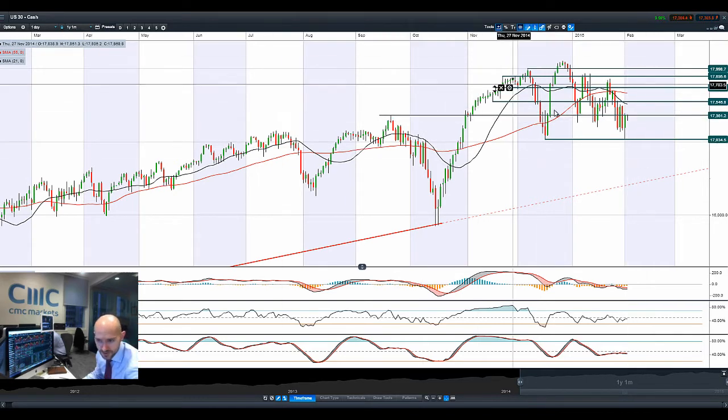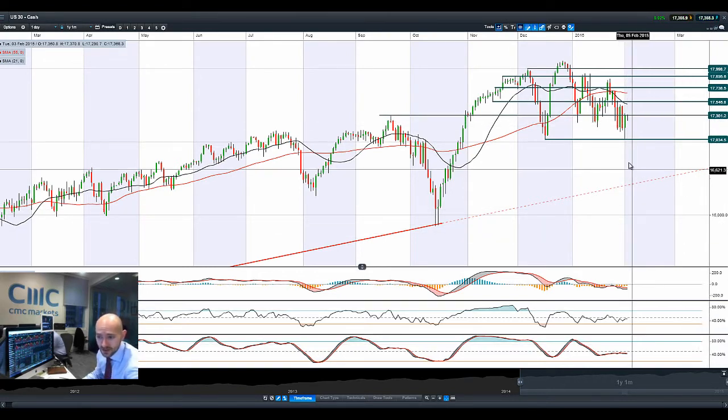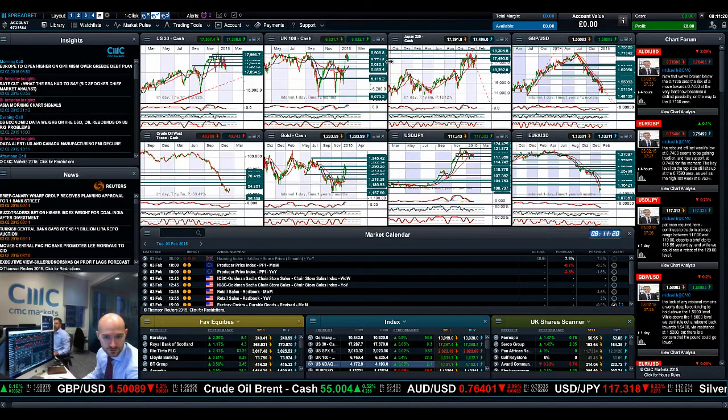So US 30 is still trying to poke its head above 17,361. Technicals are relatively flat and neutral. There still seems to be a potential descending triangle formation here on the US 30, but we're in the middle of some ranges right now, so it could still go either direction.